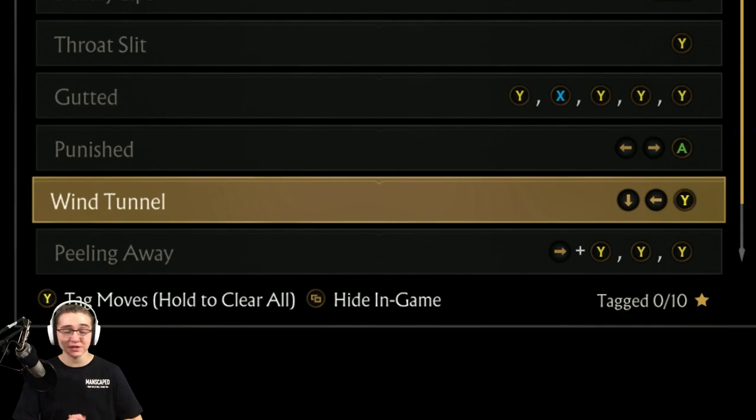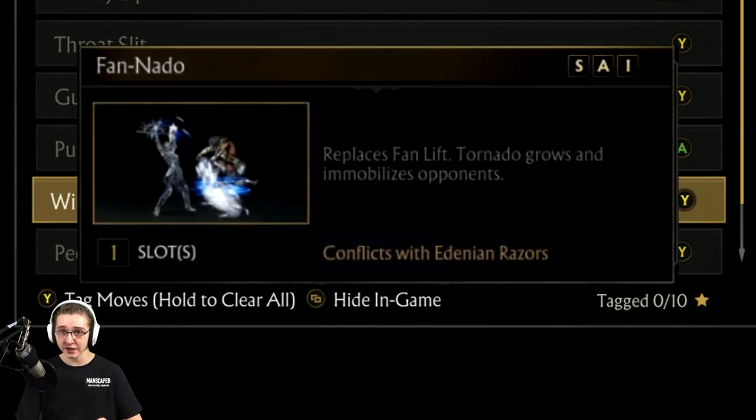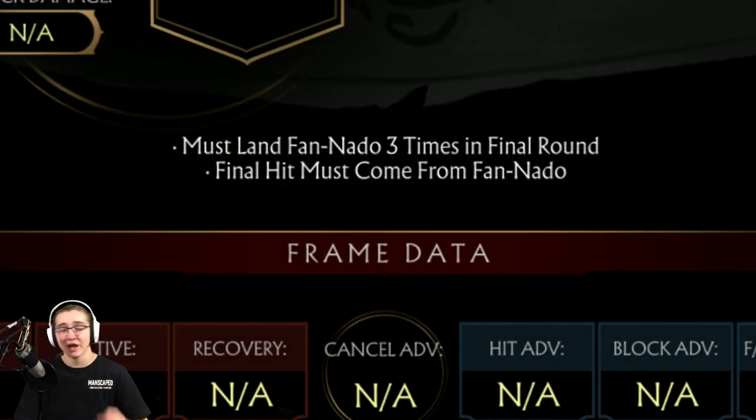Alrighty, folks, so next up is the Wind Tunnel Brutality. Now, this one will require that you have the Fan NATO in your arsenal, so please make sure you have that set up if you want to perform it. As for the criteria, you're going to want to make sure that during the final round itself, that you actually land 3 Fan NATOs. After that, you just want to make sure your final hit itself comes from yet another Fan NATO, and you should be able to get this Brutality. Let me show you what that should look like.